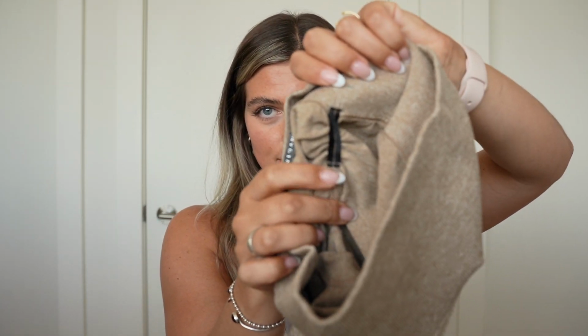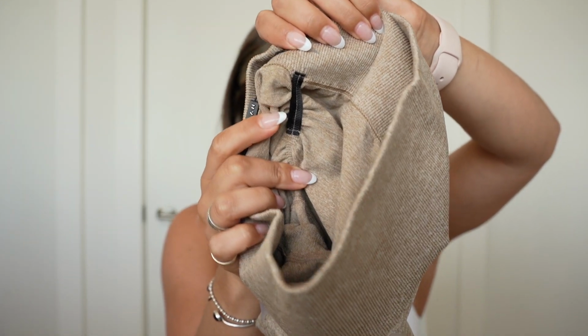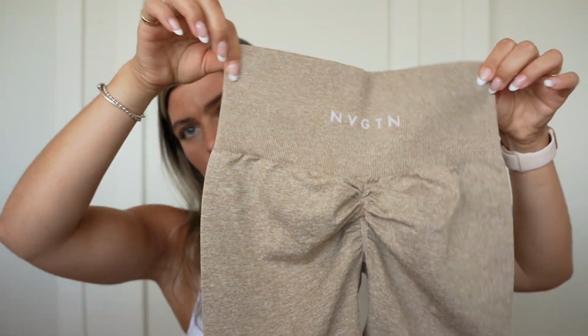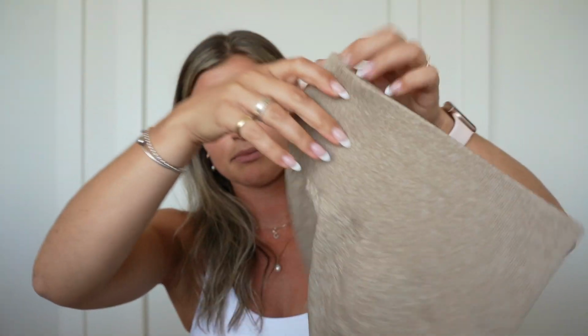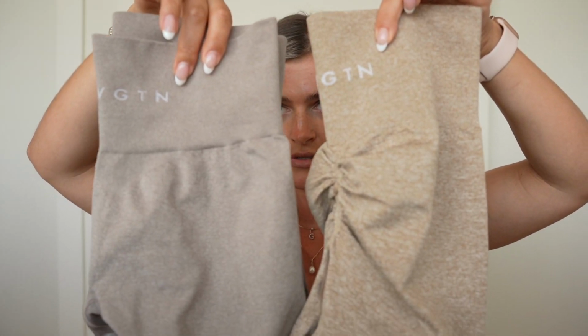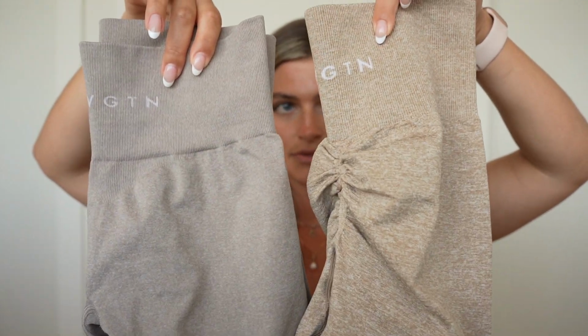So this is the Scrunch right here. There's the Scrunch right there. And yeah, these are them. Nice good waistband. I'm gonna go put them on. This is the color beige. So just a little color comparison. I know maybe the Scrunch are a little bit more heathered than the Pro or the Contour, but just a color comparison, taupe, beige. Okay, so these are the two colors.